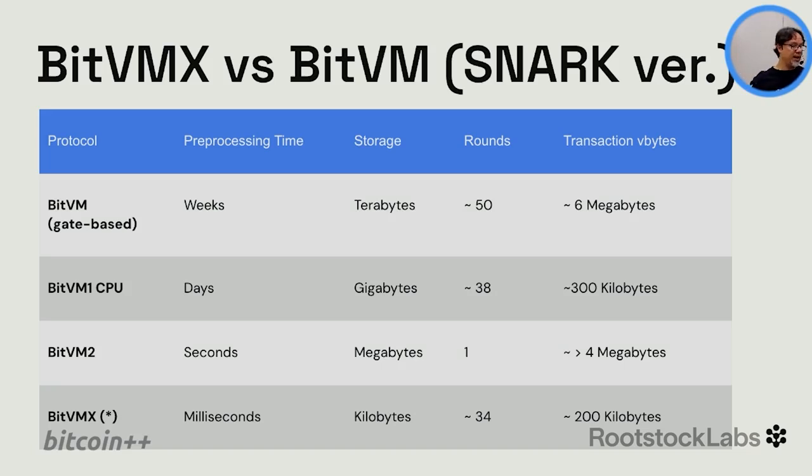We estimate this because BitVM1 was never built, these are only estimations. But we estimate that it would cost like 300 kilobytes in BitVM1, and we think we can do it with 200 kilobytes. Another interesting comparison is against BitVM2, which is also not finished, but is super promising, and it can solve the dispute in just one round. But you need to post a huge amount of information on the blockchain, more than 4 megabytes of data. So this may cost you 100K maybe in transaction fees. It may be very good for multi-party, but it depends on the use case. Generally, it would cost a lot, and you would only use that for very high amounts of money.